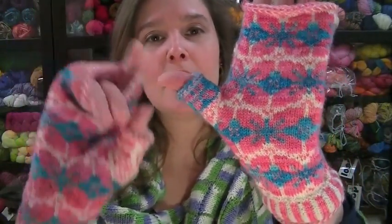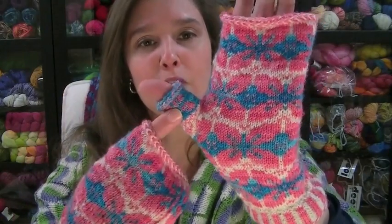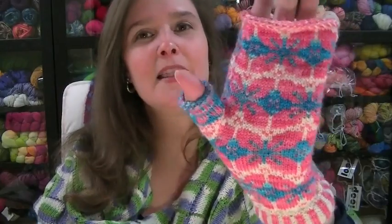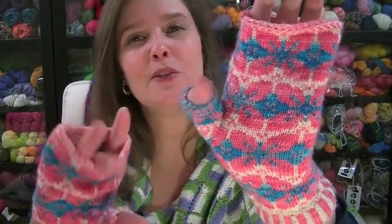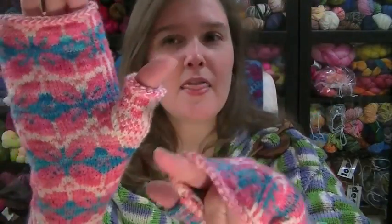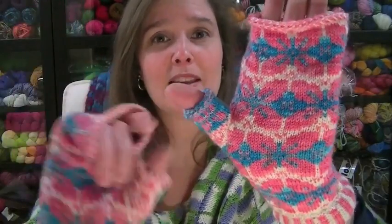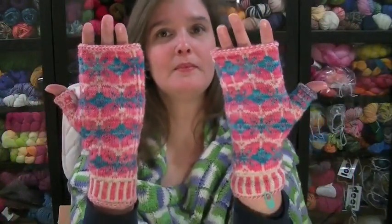And you'll notice that the thumbs are slightly different. I did the blue thumb first, and as I was working on it, I was thinking, oh, that looks a little bit too blue, and I don't know if I like that, so I did the white and pink on the next one. To be honest with you, I like the blue one better. But I was too lazy to take out the other thumb and redo it, so I just left it. So I finished my mittens before the official end of the knit along.